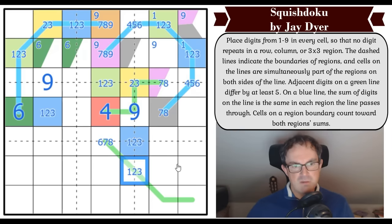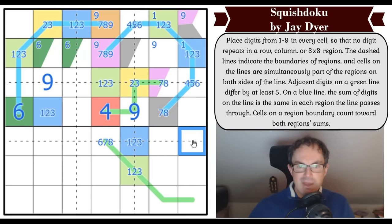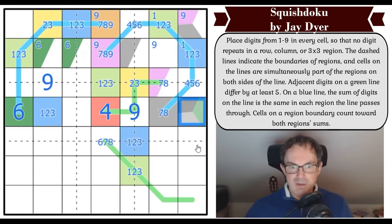So this is 1, 2, 3 or... Oh, and there's nothing else. Oh, right, hang on. It can't be 4 because this can't be 9. And now that's light green because it must be the other colour that we've not got in this column. So that's light green. Oh, now I've not put light green into box 6. So where is it going? It can't go there because that's also in box 9. So it goes there. Wah! I wanted to put light green in there.